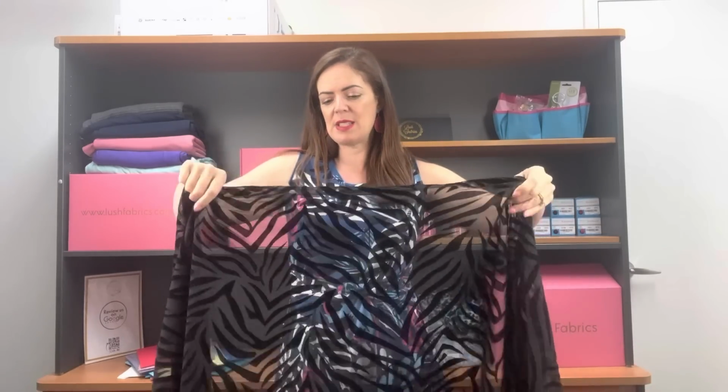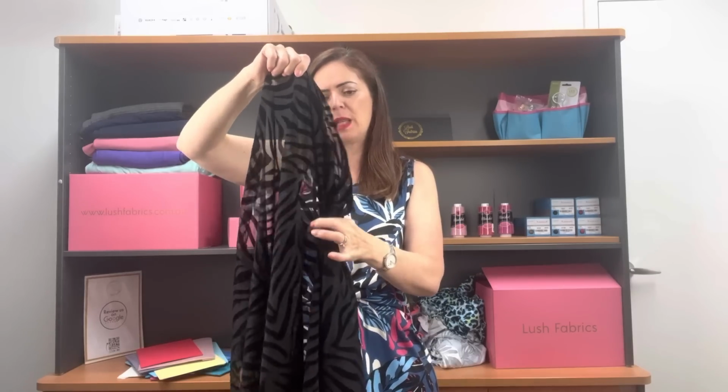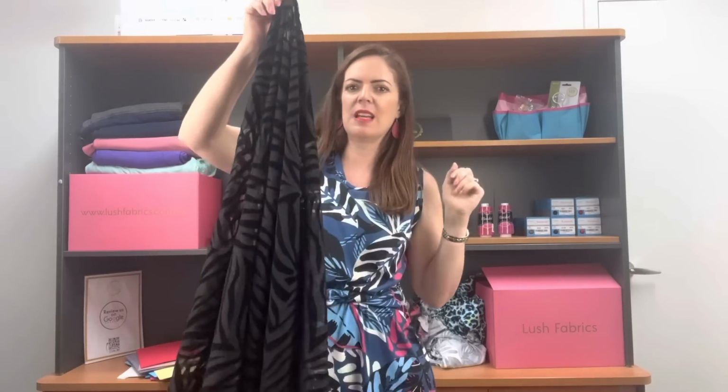So it's 95% poly, 5% spandex, 100 GSM. Doesn't have a huge amount of horizontal stretch. Pretty much the same. There's perhaps a little bit better vertically, and you can turn that around if you wanted to. I think the flocking reduces some of that stretch, but it does still have some stretch there, so you can obviously still use it as that knit, and it has that nice drape. So we put it with good old 4,000 for the thread, the black. So that is zebra mesh. This is something that you can really get creative with, I think.